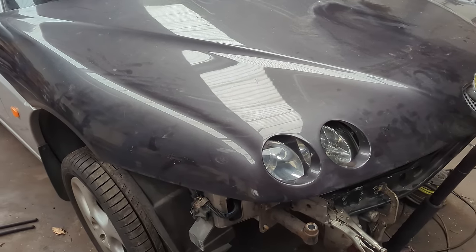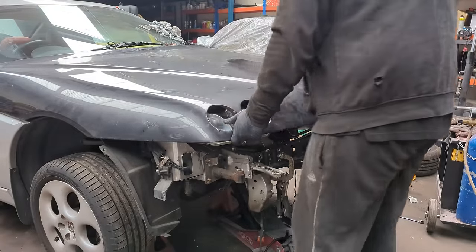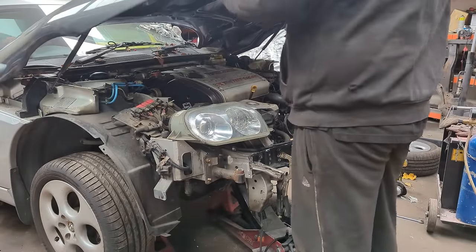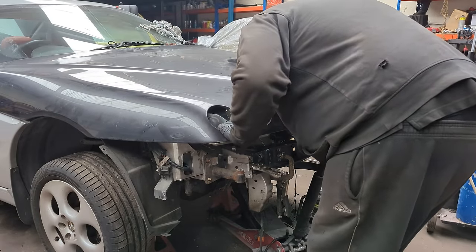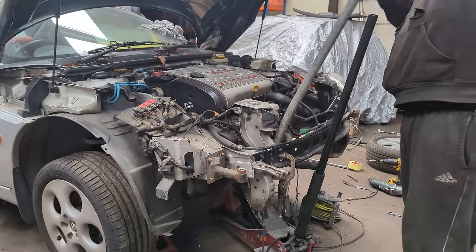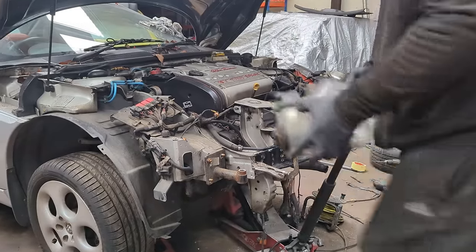Hinge and try and get that a little bit more into line. What I'm doing now is I'm just having a feel for where the hole for the bonnet should be, and I'm just going to try and line it up with my hand, a bit of a guesstimate of how far it needs to be bent, and luckily enough it didn't take much, and I was in the right position.